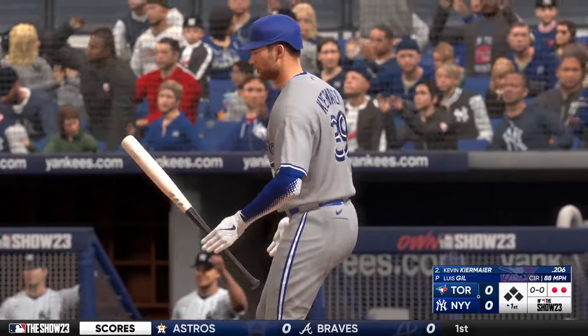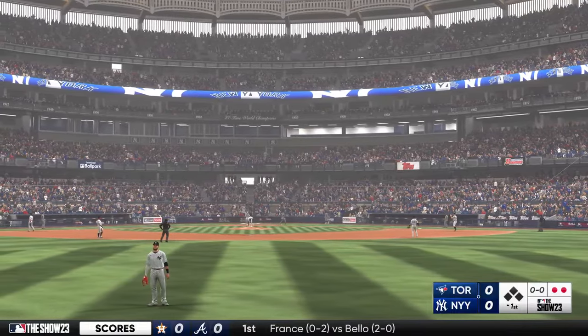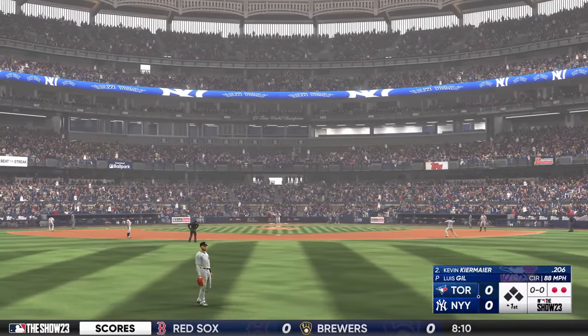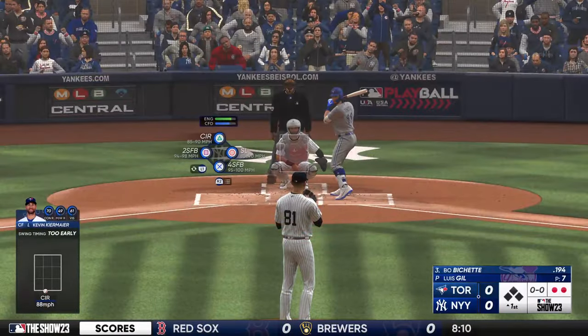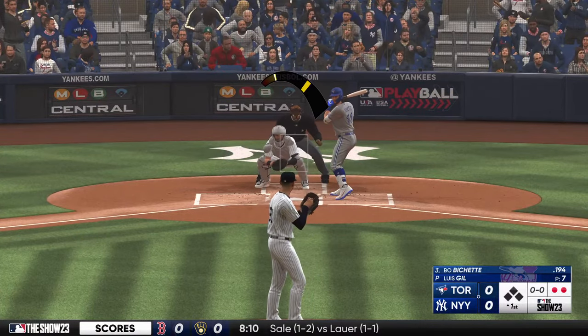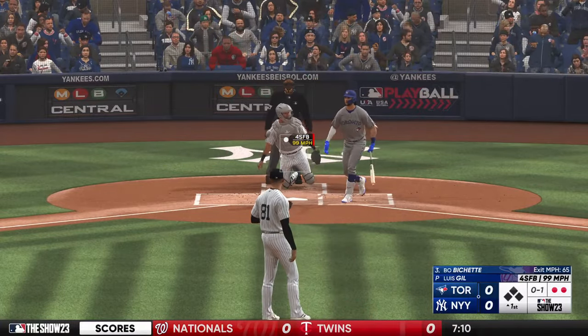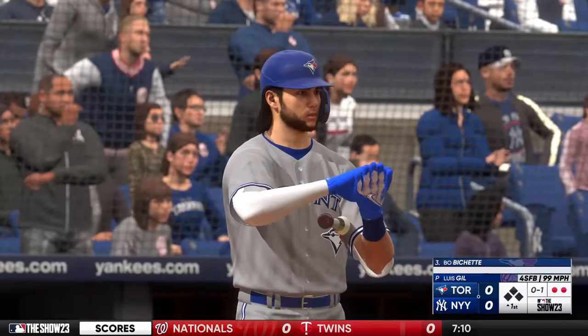Struck him out swinging. Pulled the string on the changeup. And Chris, that's a way to neutralize his speed by keeping him off base. And the defense breathes a sigh of relief because he puts pressure on everyone if he can put the ball in play. But that's how you do it. Keep him off balance, get him out of there, and deal with the next guy.